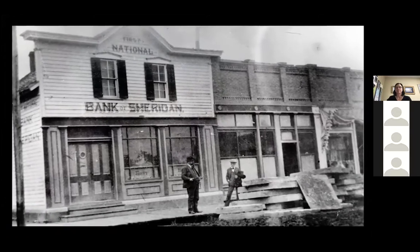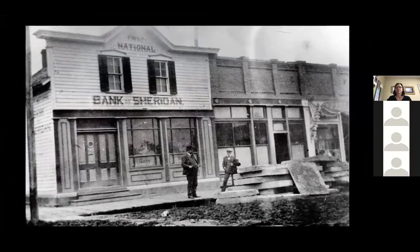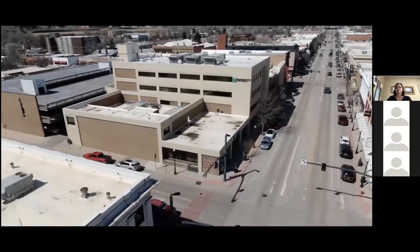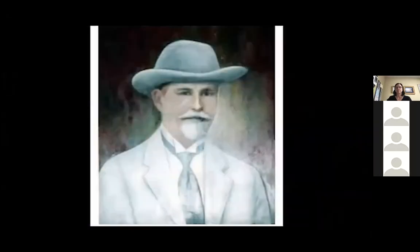Whitney lived in the upstairs apartment of the bank for the rest of his life. He was the co-founder of Sheridan Land Company, which built much of the town of Sheridan. In 1888, he was the town's second mayor.